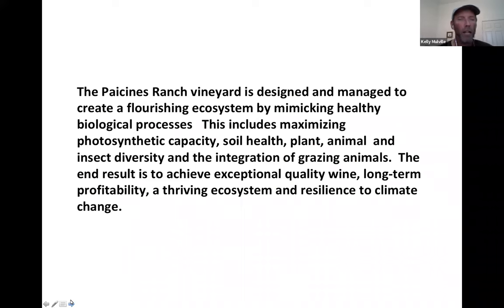So we're going to talk a bit about soil health principles and how we apply or practice those. But first, one of those principles is to have a context. And so this is the context for the vineyard project at Paicines Ranch. We have a little over 2,000 head of sheep on the ranch right now. We run cattle, pigs, chickens, turkeys, and then we have some crop ground too, about 600 acres of irrigated crop ground. But this is the specific context for the vineyard.